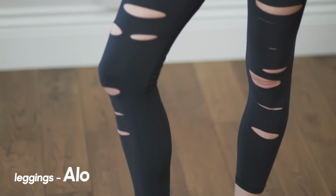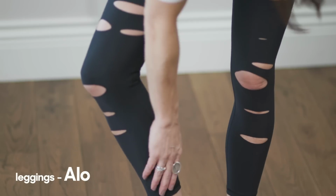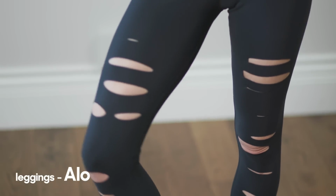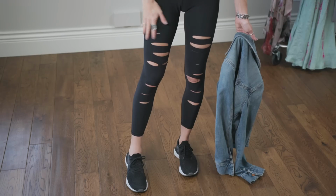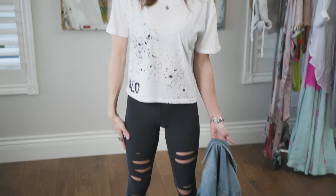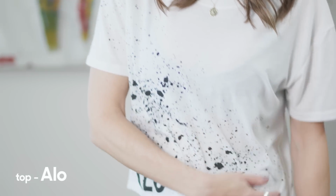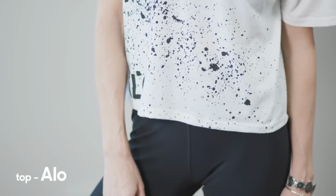I fell in love with these leggings from Alo. I love them because they have that ripped up look. I actually saw them on a girl in Santa Monica and she was walking by and I was like, wait a minute, I need those. I think they're fun. They're very easy to wear. They're soft, they're not too tight. And the shirt is really cute. I thought it's just a little bit fun, and this one is cropped. You don't have to buy a cropped shirt.